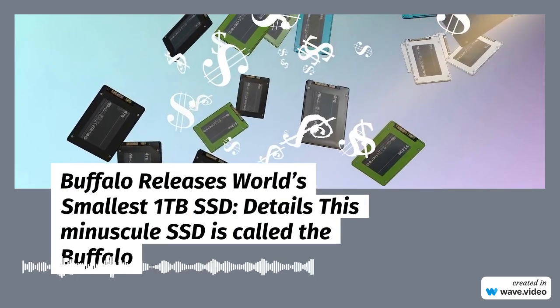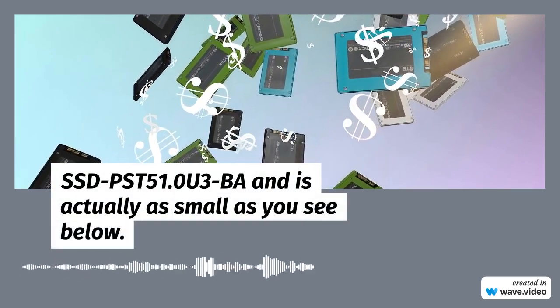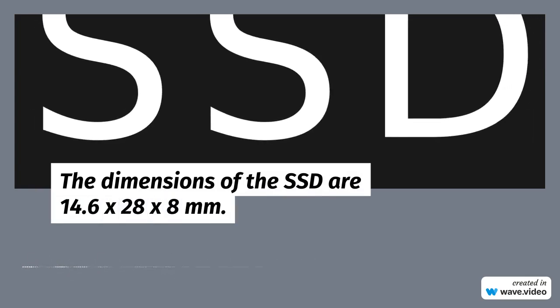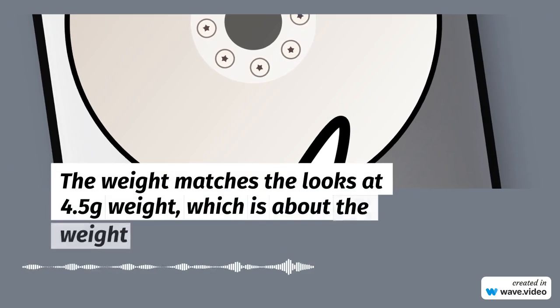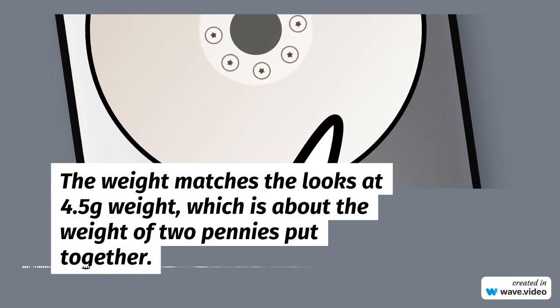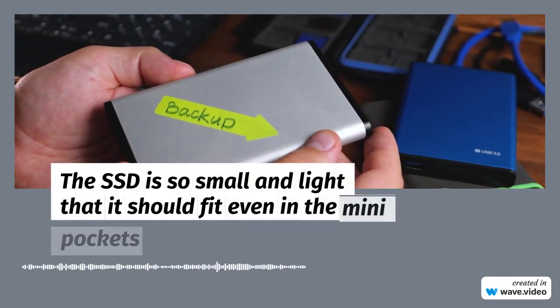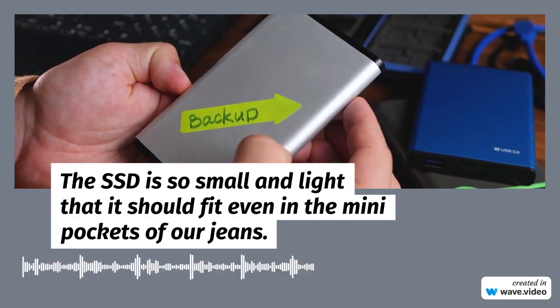Details: this minuscule SSD is called SSD-PST51/U3BA, and the dimensions of the SSD are 14.6 x 28 x 8 mm. The weight matches the looks at 4.5 g, which is about the weight of 2 pennies put together. The SSD is so small and light that it should fit even in the mini pockets of our jeans.